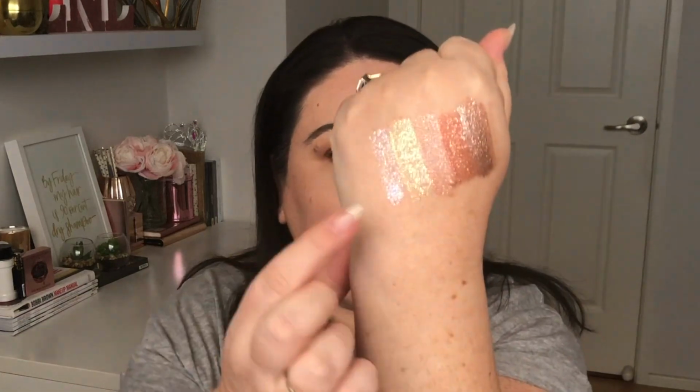Now that the Rose Gold has dried down a bit, I really like that one. I'm not going anywhere, so I'm happy just to wear these around the house. I might try the Rose Gold and then that clear one. But what I wanted to do first of all is, you guys know I'm obsessed with the Stila Glimmer and Glow. So I want to sort of see how these compare in terms of formula and also in terms of colour payoff.